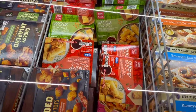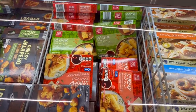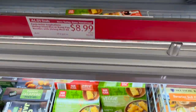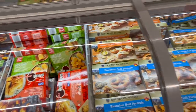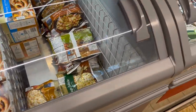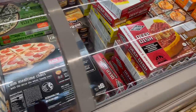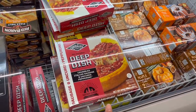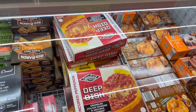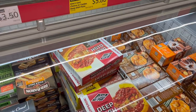These veggie rolls look so good to me. Don't think that's the right price. No, they're $4.99. Not getting any of this stuff, but I know you guys like to see what they have. Lots of pizzas. This is like the pizza holder. I have seen online that these are super good. Gino's East deep dish pizzas. I've never tried them.